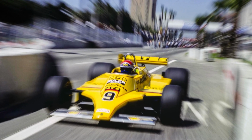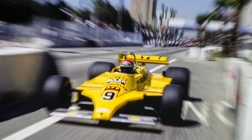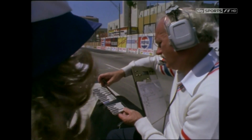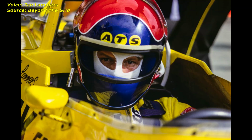Now look, let's fast forward to the following year, 1980, the D4 ATS. Let's talk Long Beach. You qualified 4th, an extraordinary performance. Just how good was that lap? In those days, if you were the quickest driver team, you got the soft tires. So I got the same tires as the front runners. So I was just doing the same thing what I've been doing for years.